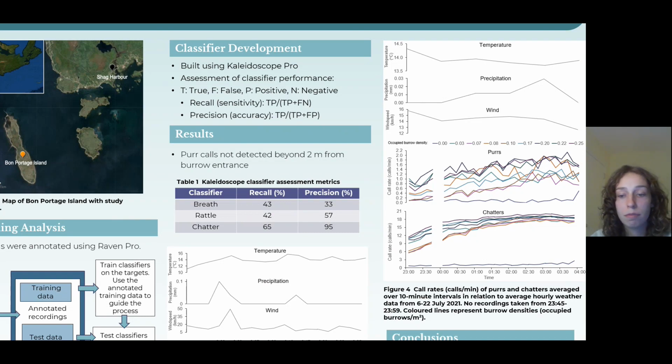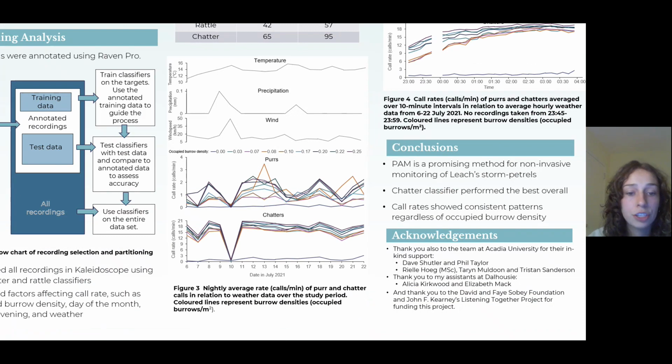Overall, the chatter classifier performed the best and should be the one used to reliably isolate storm-petrel calls. Weather did not seem to be strongly associated with call rate trends. The general vocal pattern of the storm-petrel chatters was consistent regardless of density, making them a potential tool with which to identify new Leach's storm-petrel colonies.